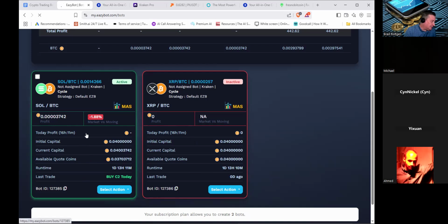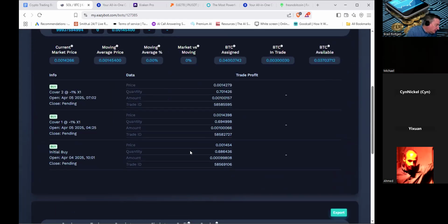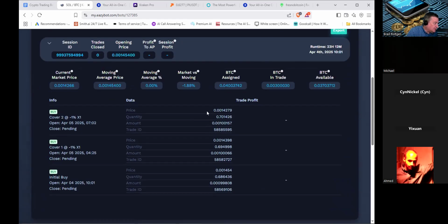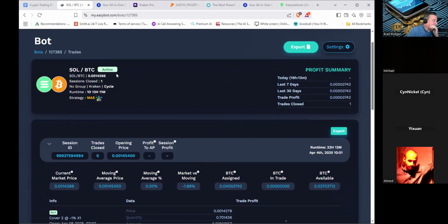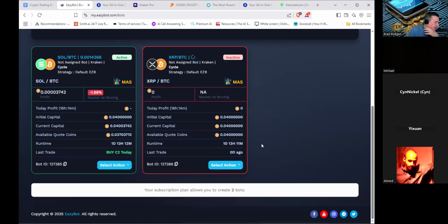So I'm just going to click on this here. Come on. All right. So here's my initial buy. Let's see. Where did it sell? Oh, wait a minute. Back up here. When I started, for some reason, the APIs had disconnected. And so the first couple buys, it didn't work because it wasn't connected properly to the exchange. Let me show you in the exchange.